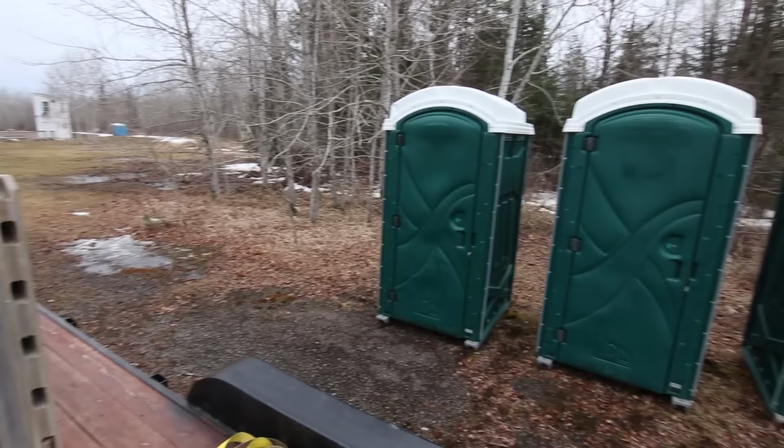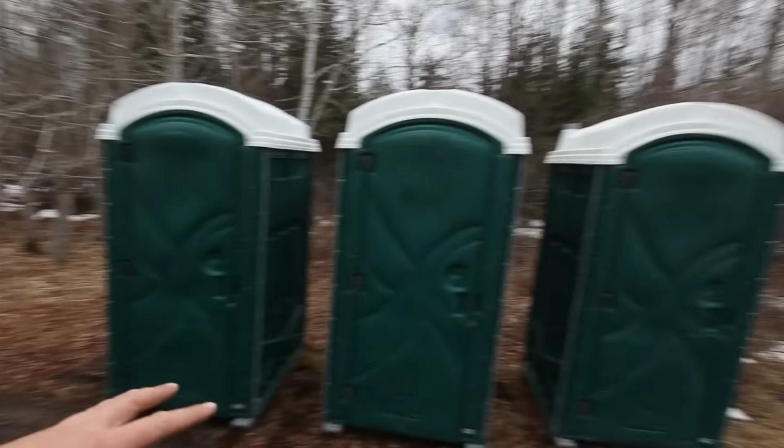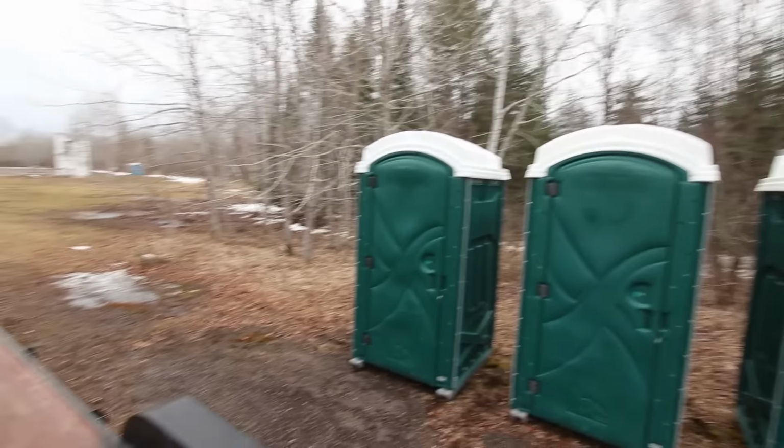Alright, so there's 3 of them dropped off. This is a pretty appropriate spot. Maybe I could shuffle them down to the very end a little ways farther, but the food truck is normally parked up here, so this is kind of a natural walk further to the restrooms, and they're out of the way completely. So these 4 units are all clean.